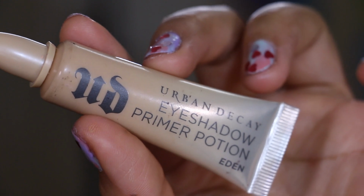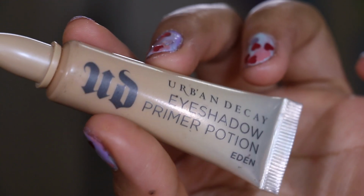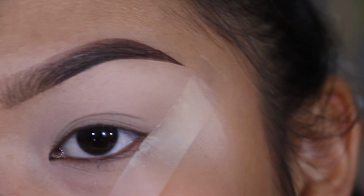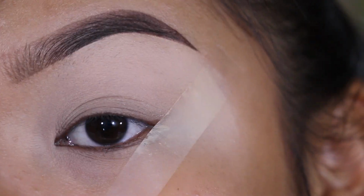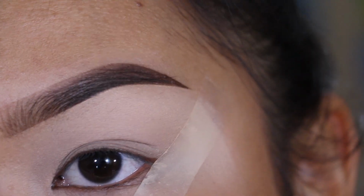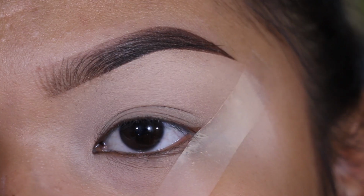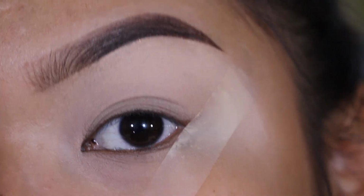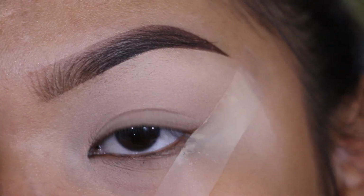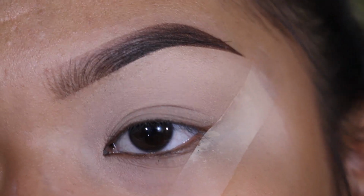So to start off, I'm going to be priming my eyelid with the Urban Decay Primer Potion eyeshadow base. Alright, so after you get your lid primed, I know it's looking a little weird right now, but trust me, it's going to come out nice. So for today I think I'm going to be doing something a little bit more glittery with red lips. I feel like it really matches, or you can change the lip color to nude or anything, but that's totally fine.